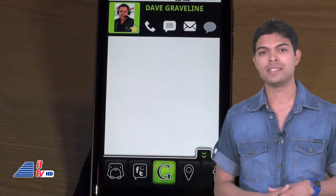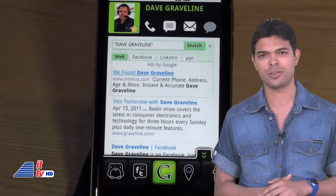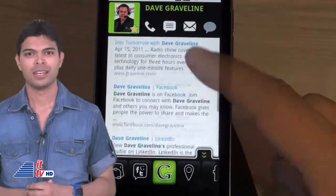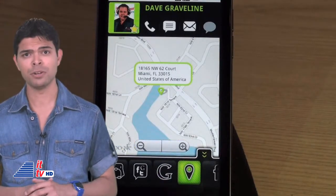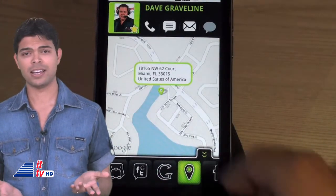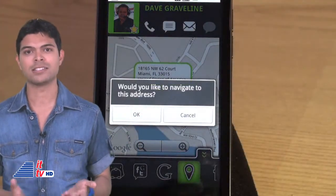The next tab is a big G for Google. It Googles your friend's name, so you'll see the latest search results there. That's pretty cool. Now the next tab is a map with their location or address stored in your contact's profile. So this is where Dave works at our studio. When you press and hold, you get the option to navigate to that address.